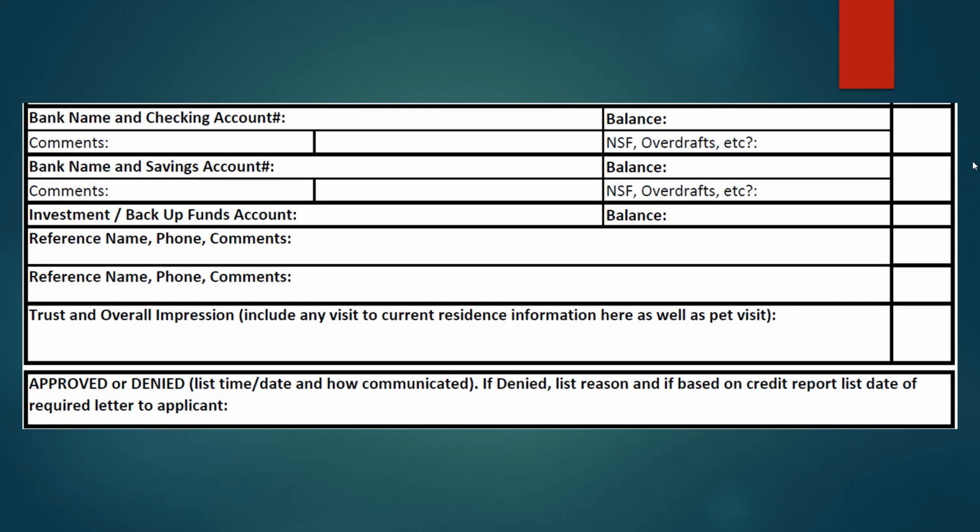Reference name, phone. I'm going to write down the references they gave me, and their phone number, and I'm going to call them. And I'm going to ask them, how do you know this person? How long have you known this person? Right? And if the answer is 3 months, I'm disregarding almost everything else they say. But hey, I've been friends with them for 20 years.